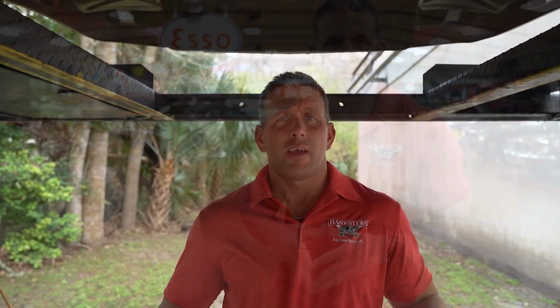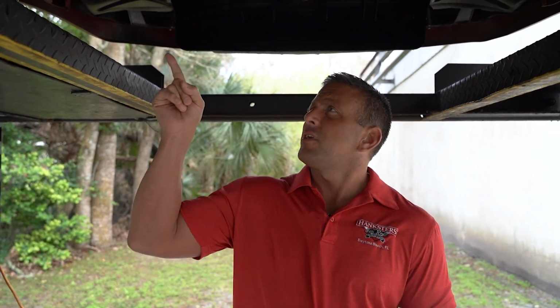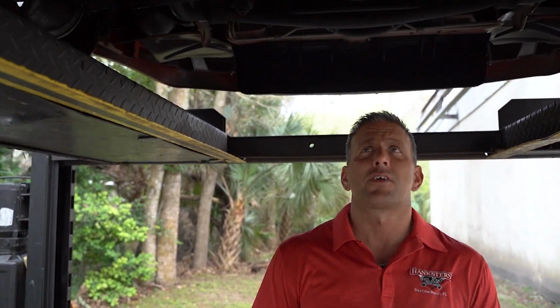So let's take this thing outside, put it in the air, on the rack, and check out if the underneath is as nice as the top. Okay, we're underneath our 88 Iroc Z28. Front disc brakes. It's going to be the same thing in the rear.